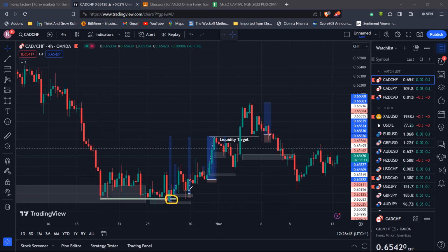I had several trades. Obviously, I've taken partials, right? I closed one trade here when price began to break down. But I'm still bullish on this one, right? I was anticipating for price to hold this area, basically hold this low, right?